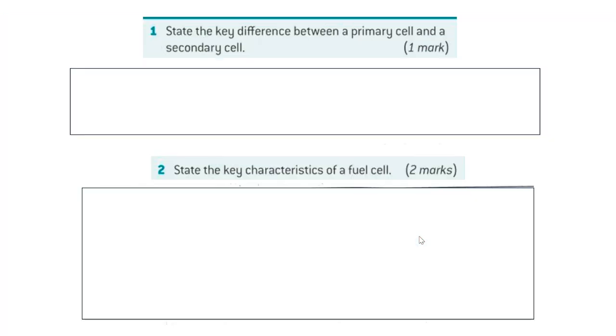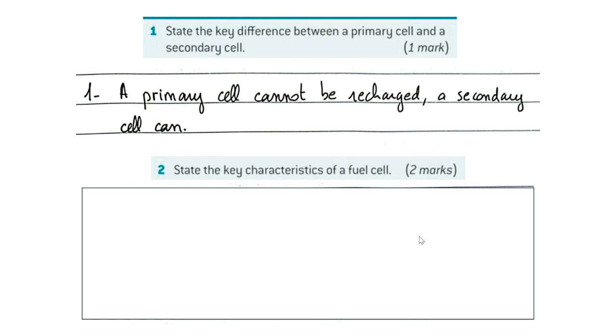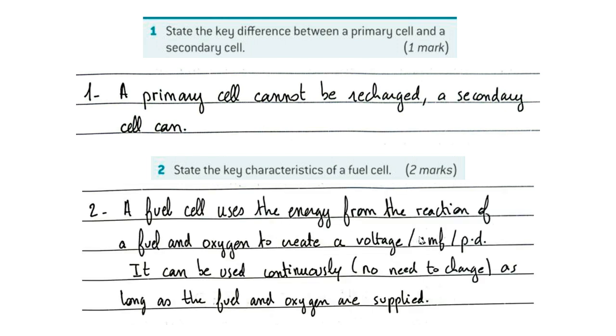Okay, I really hope you did pause the video and try to do the activity by yourself, but let's go through the mark scheme together. So the key difference between the primary cell and the secondary cell: the primary cell cannot be recharged, but the secondary cell can. Key characteristic of a fuel cell: the fuel cell uses energy from the reaction of a fuel and oxygen to create a voltage, or electromotive force, or a potential difference. It can be used continuously without needing to be charged as long as the fuel and the oxygen are supplied.